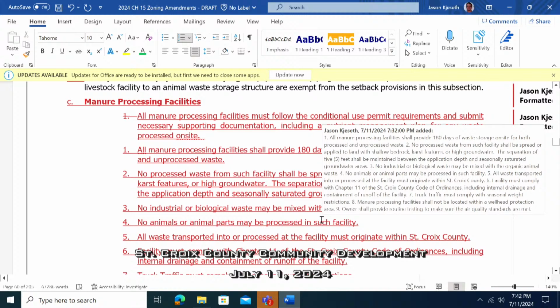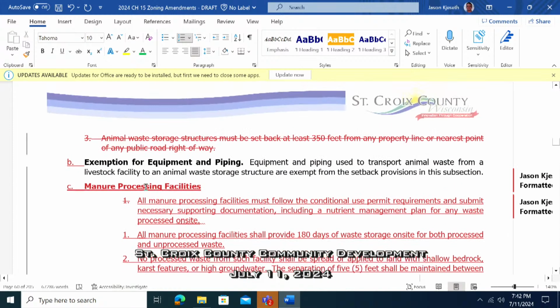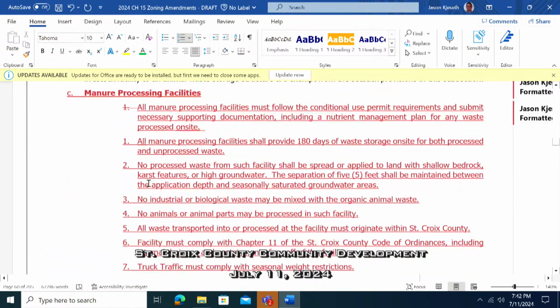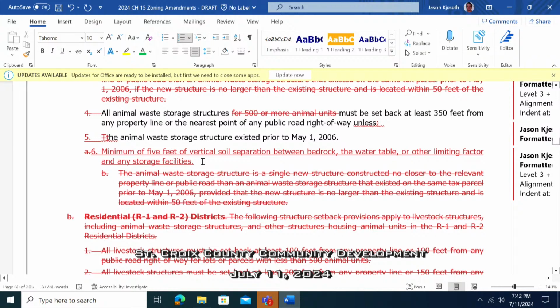Okay, but I'm down in a different place. I'm in number 6A6. I think you have to go the other way, right above residential R1 and R2 district. Page 59 in mine, but your pages are different. Yeah, that right there. See, it says that on the other one, but on this one it doesn't, and we probably should.